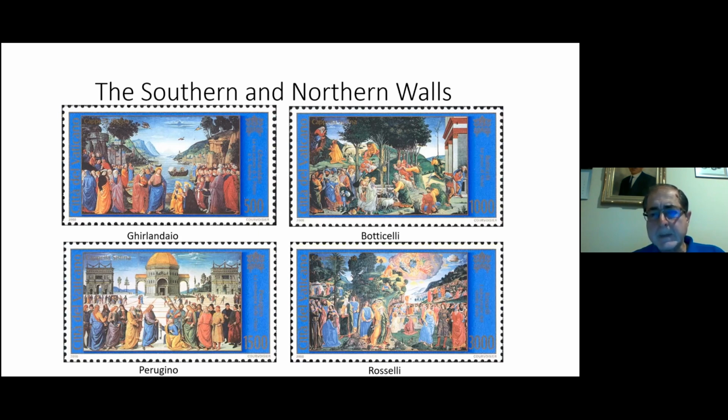These stamps here, they present the work of 4 artists: Ghirlandaio, Botticelli, Perugino, and Rosselli. These are 4 different artists who got together and they agreed to paint in the same dimension, different motifs, different parts of the Old Testament, but to paint it in a synchronized way. So this is very interesting, because to have 4 artists who decide to paint as a team, considering that they were definitely in competition between each other, is definitely something very unique.